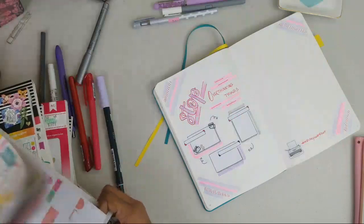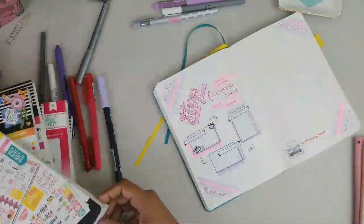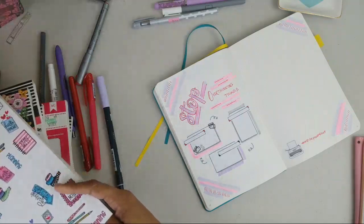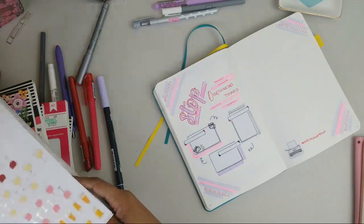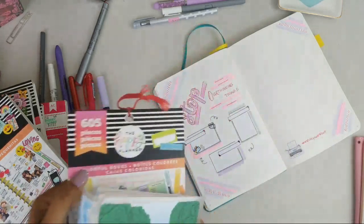So what I really want is a computer, because sometimes I overthink work. Like, I put too much stress on work. So yeah, let me go get that. I think it's right over here. Hold on, y'all. All right. And then I come with a whole nother sticker book that I don't need.